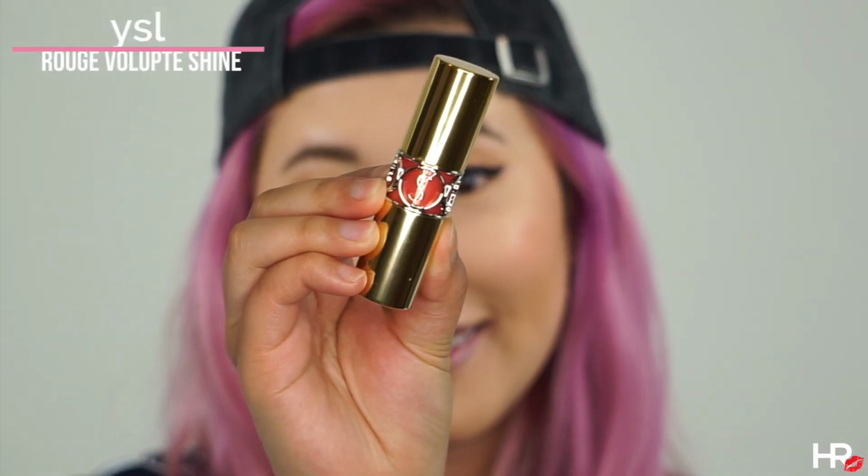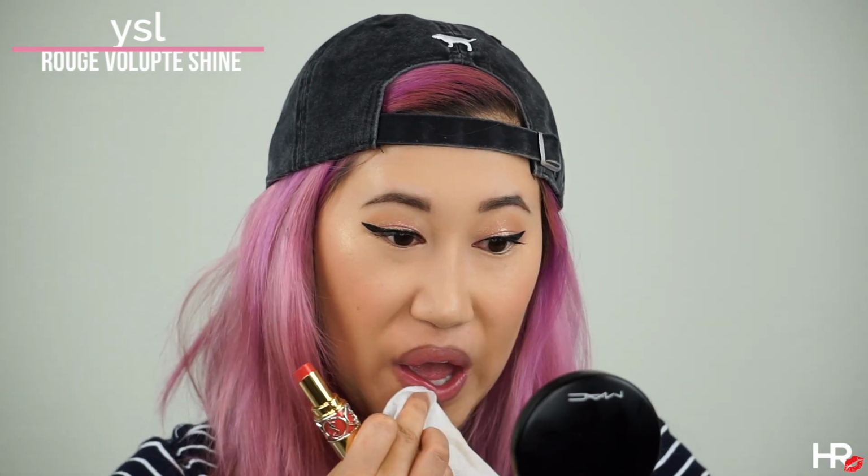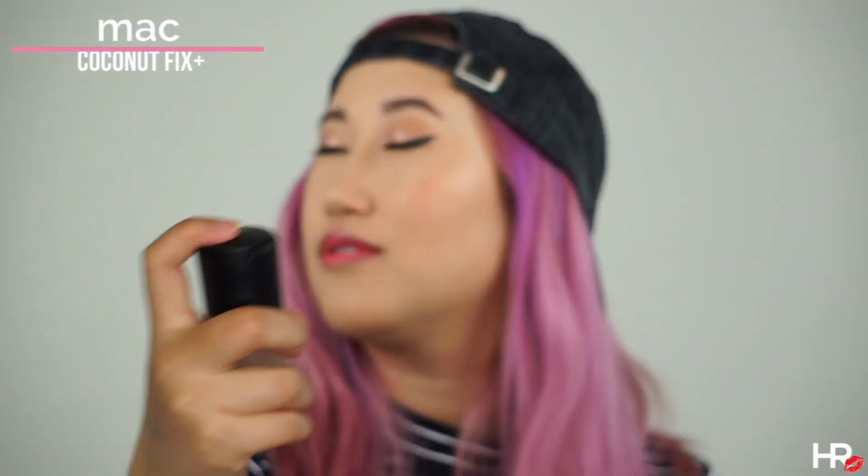Here I'm applying the YSL Rouge Volupte Shine Lipstick. This is a beautiful coral peachy shade. I love it because it's so creamy and moisturizing and it just gives you that nice pop of color. Last but not least, I'm just going to set my face with some MAC Coconut Fix Plus.